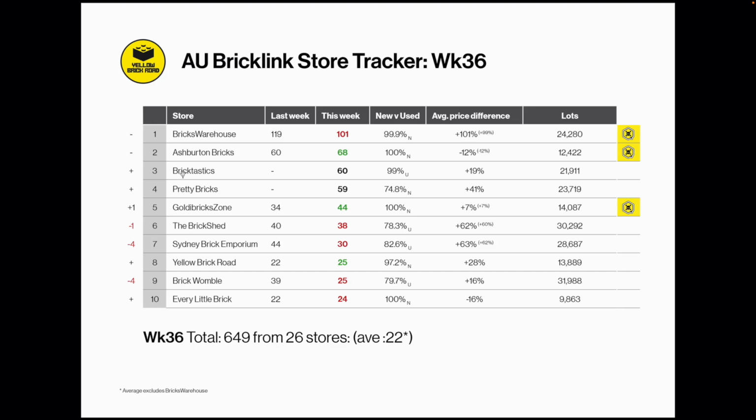But Bricktastics have entered at number 3 with 60 sales for the week. They're operating at 99% used parts and are 19% above the 6 months average. Their lot count is 21,911, that should be. And if you don't know, they do an awful lot of kind of high value and minifigure parts in a lot of different channels, including YouTube adverts and things like that that you may have seen.